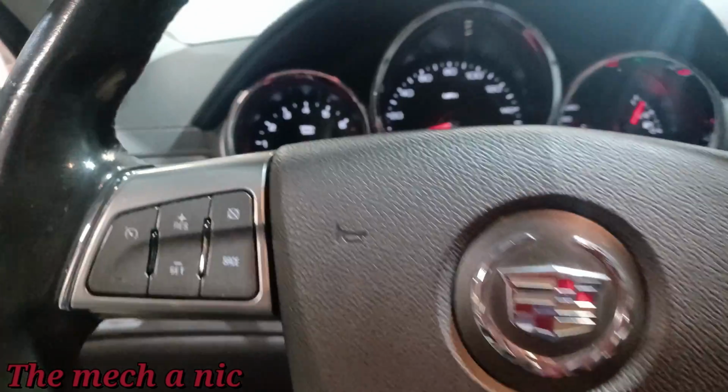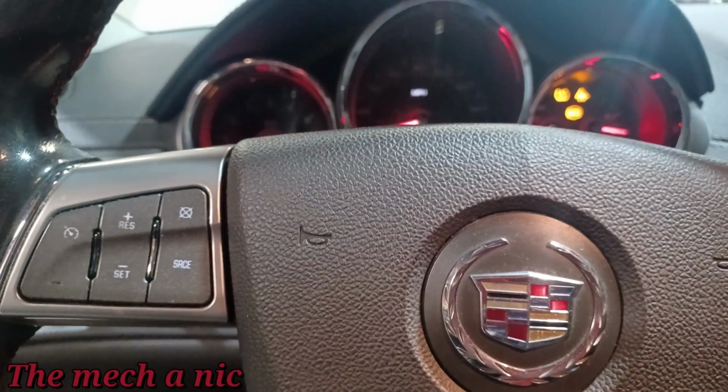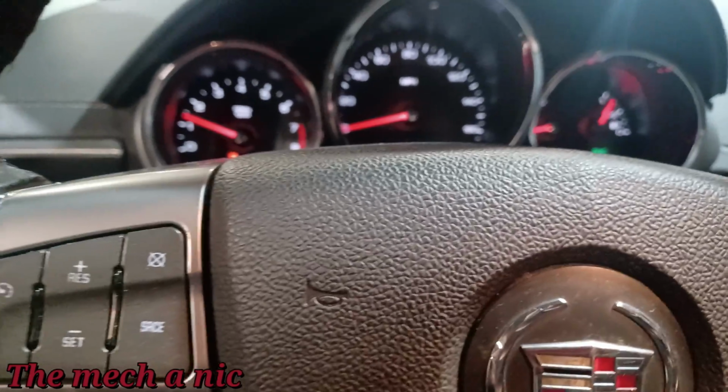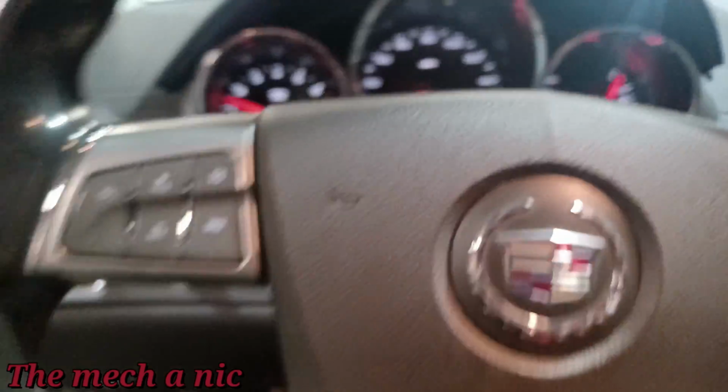All right, so let's start her up. No immediate check engine light, so I didn't forget to plug something in.